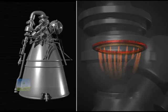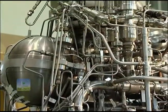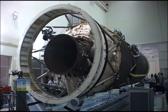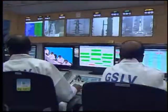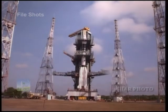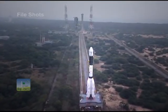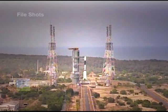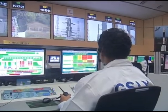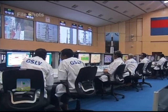You may recall that developing our own cryogenic engine was taken as a challenge by our scientists and engineers, which then turned into a mission for them through unremitting efforts. Today, we have GSLV D6, which will be the 9th flight of the Geosynchronous Satellite Launch Vehicle of ISRO and the 3rd flight with the indigenous cryogenic stage of our country.